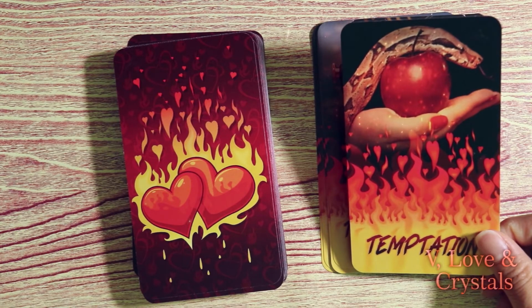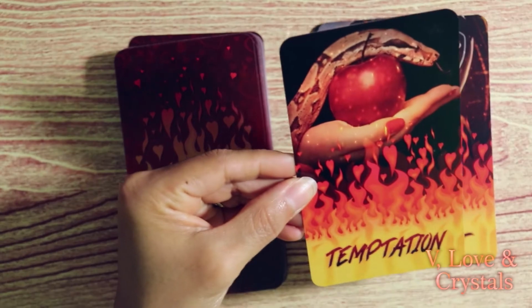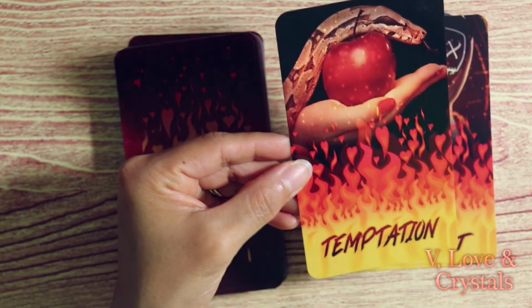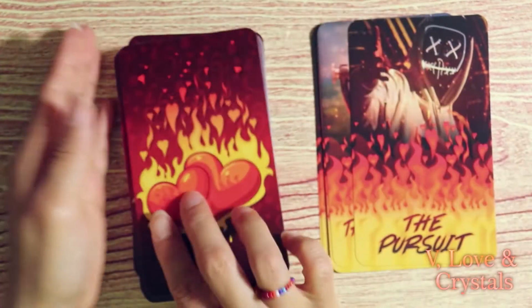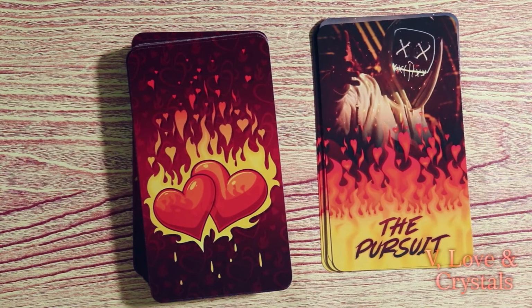You can't always get what you want. You can't always chase after everything that looks beautiful or that seems appealing. Be careful biting that apple. Be careful. Not everything is what it seems, or not everything's going to be good for you just because it looks good.